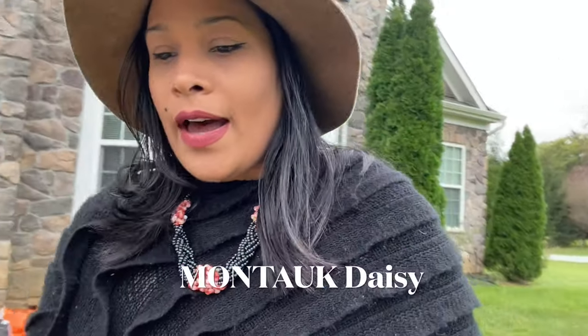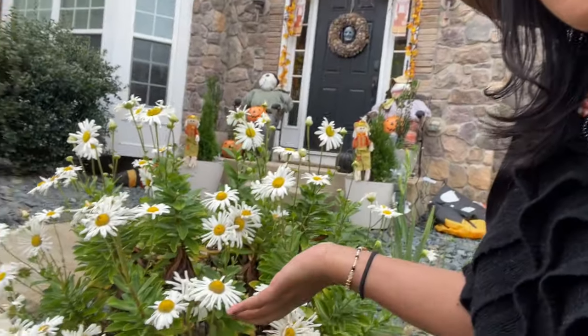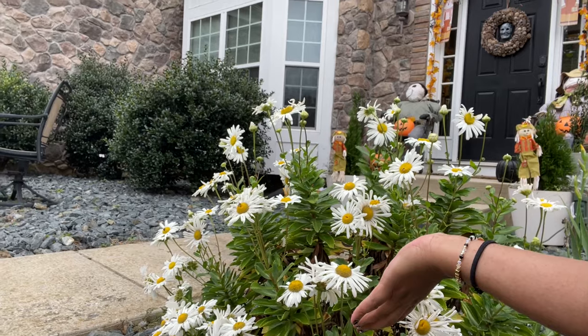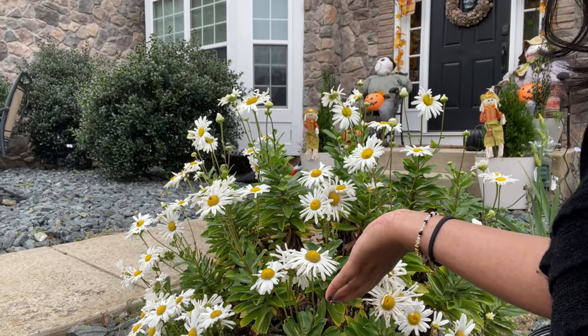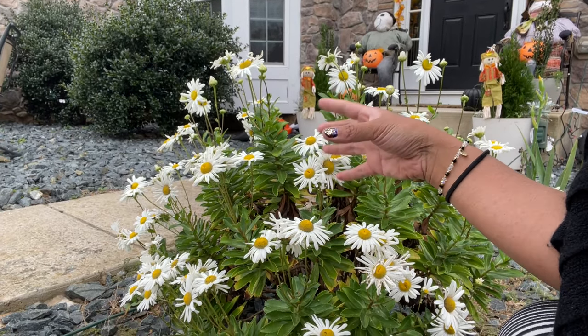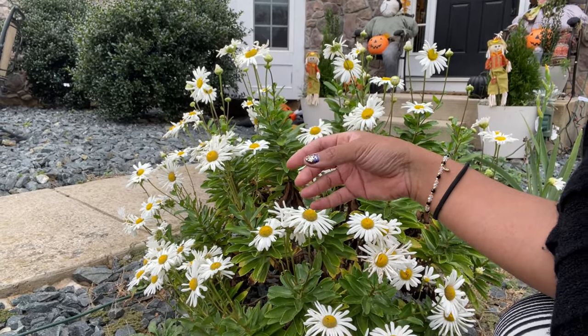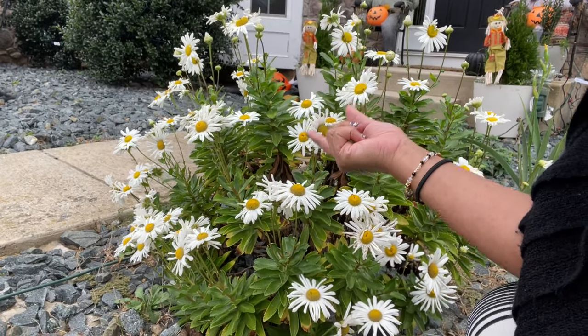So we also have our Montauk daisy, and many of the plants that we have over here come from the apartment, when we moved in here a year and a half ago, well, almost 2 years now. There's a whole bunch of flies everywhere, but it is a great pollinator too during this season. Okay. It's called a Montauk daisy.